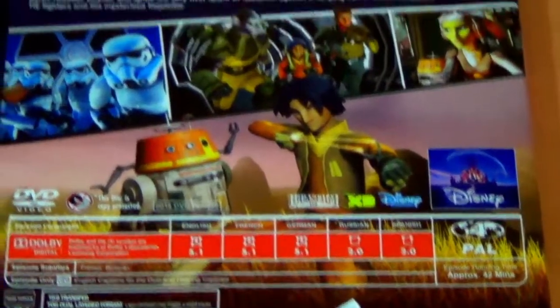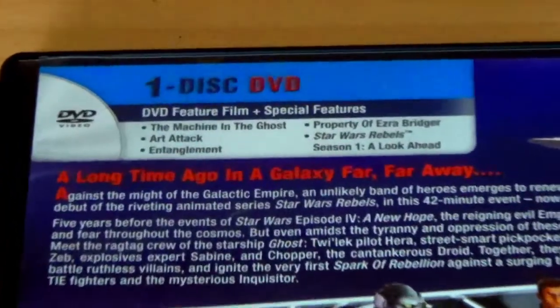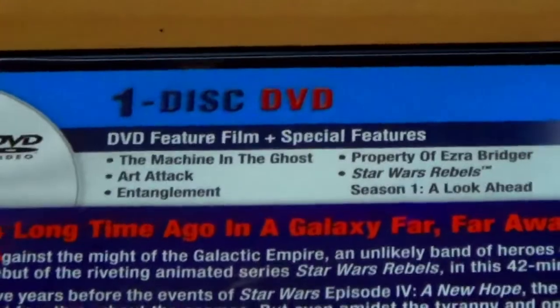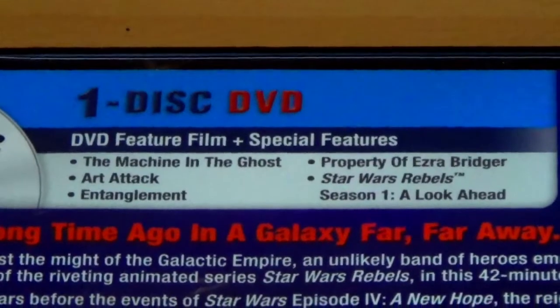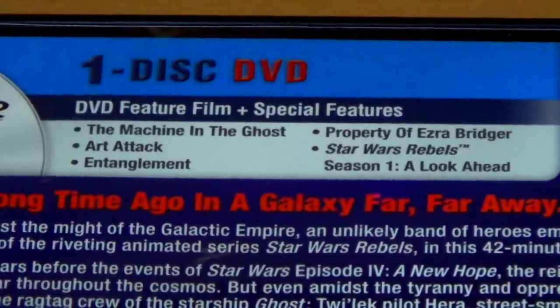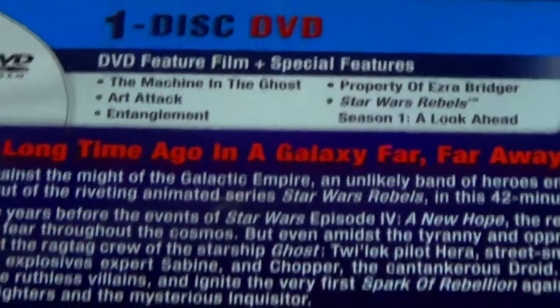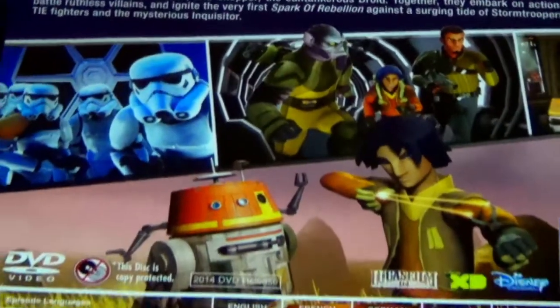And as far as the special features go, it doesn't have a huge amount, but what it has isn't that bad. It's got the Machine and the Ghost, Art Attack, This is Art Attack, and Entanglement, which I believe all three of them, as well as Property of Ezra, are just short mini-episodes, and then a commercial for Star Wars Rebels. So, as I said, not as much as I would like from special features, but better than nothing.